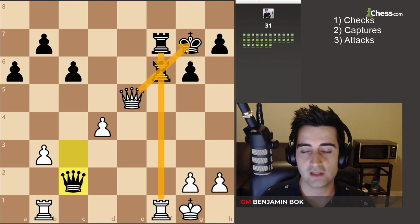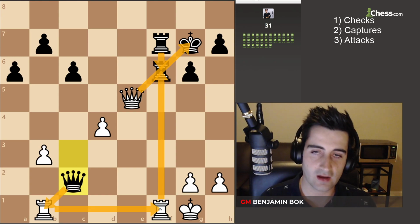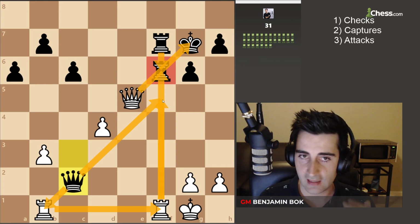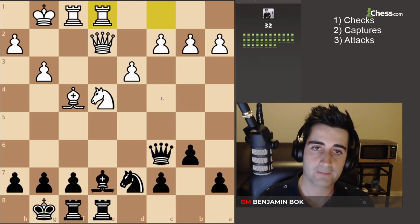And if you have a pin, you generally want to increase the pressure on the piece that is pinned. Now our rook is still under attack, so the move rook f1 is a move that my eye is drawn to directly. And black simply cannot defend this rook. You can go queen f5, but we just take that rook and we win a queen for rook. So that's a very good trade. So let's go ahead and take and go rook to f1 and take the queen.